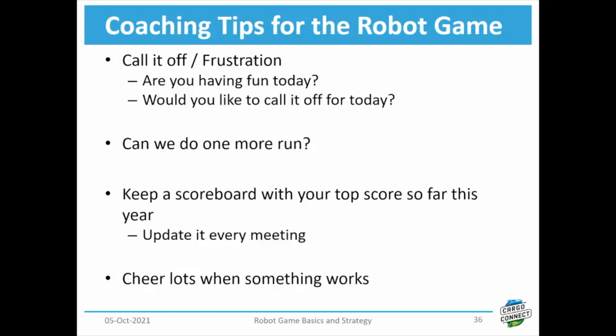Are they getting frustrated for the day? Here's a big one. Are you having fun? If you stop having fun, it's time to call it off for the day and come back to the robot another day. If they are having fun, one of the encouraging things is, can we do one more run? Especially if they're practicing a handoff, because those handoffs are critical to getting 2 minutes and 30 seconds at the provincial level.